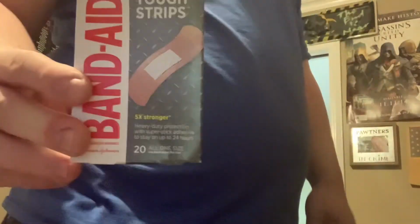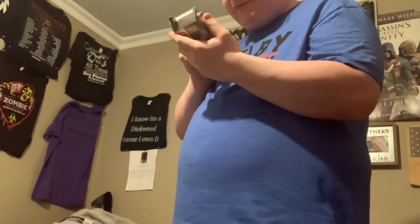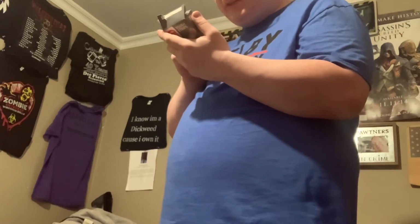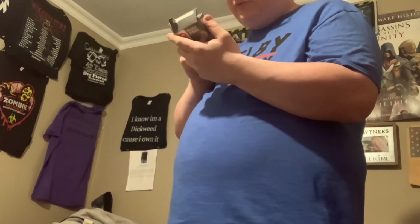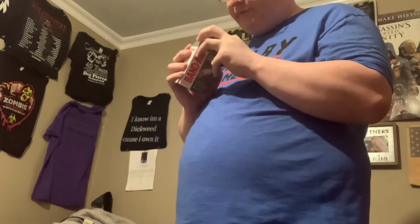My favorite Band-Aids. These are pretty tough. These are probably the best Band-Aids to get. A little on the expensive side, but they're waterproof. Duraweave fabric for heavy duty protection, super stick adhesive to stay on up to 24 hours. Had to stay on a little longer than that before. Four-sided seal protects against dirt and germs that may cause infection and delay healing. These are pretty nice. I'm pretty full on these.